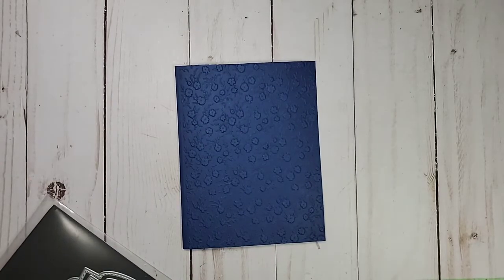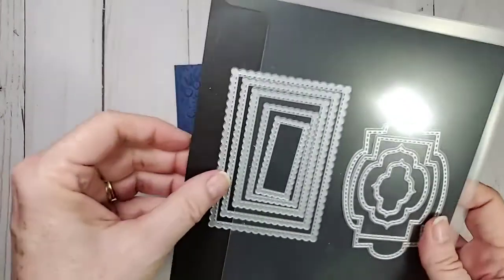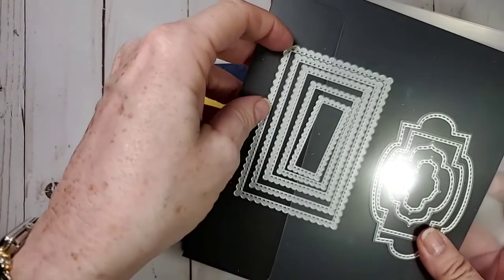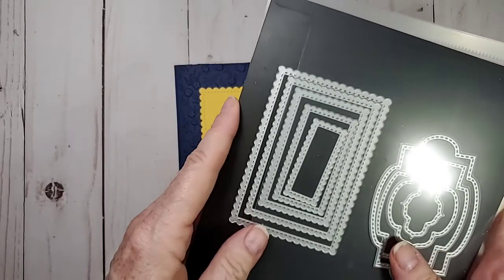And then I cut out of Daffodil Delight a rectangle using the So Sentimental dies. I used the biggest one. You know what, you guys, I just realized it's not even in here. It's the biggest one, and I didn't put it back in my set.